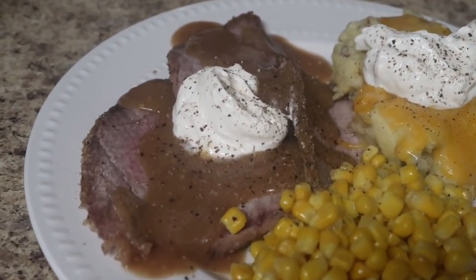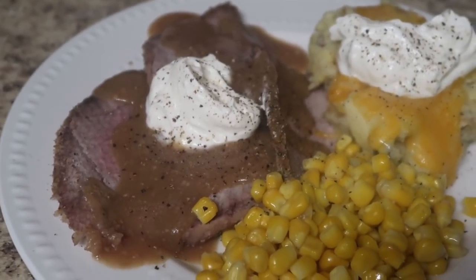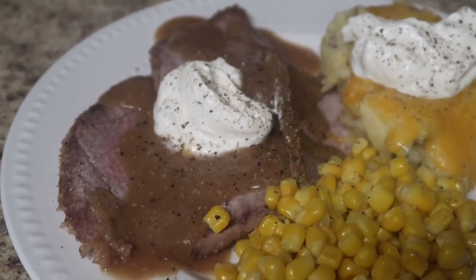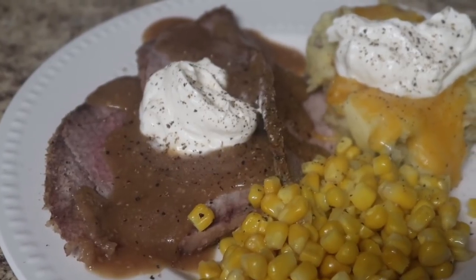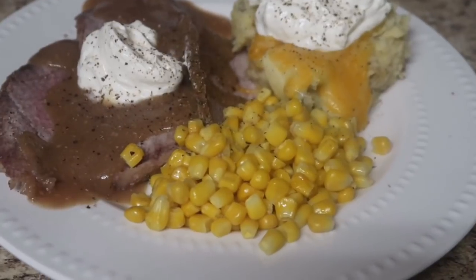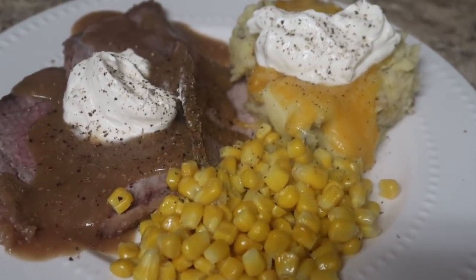So I actually got a double pack of roast beefs from Sam's Club, and these were absolutely amazing. I just made one of them in the oven with some awesome beef gravy, and I put a little bit of sour cream on top. I like it similar to my pot roast. I like the way sour cream mixes in with the gravy on top of a red meat like roast beef or pot roast. It goes really well. And then of course I made some corn.